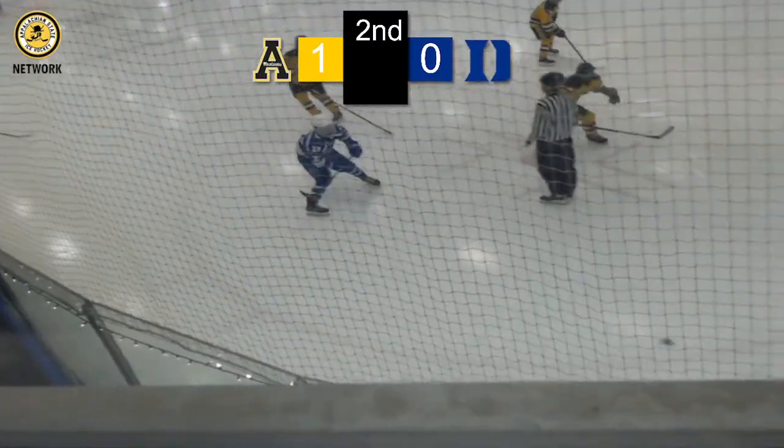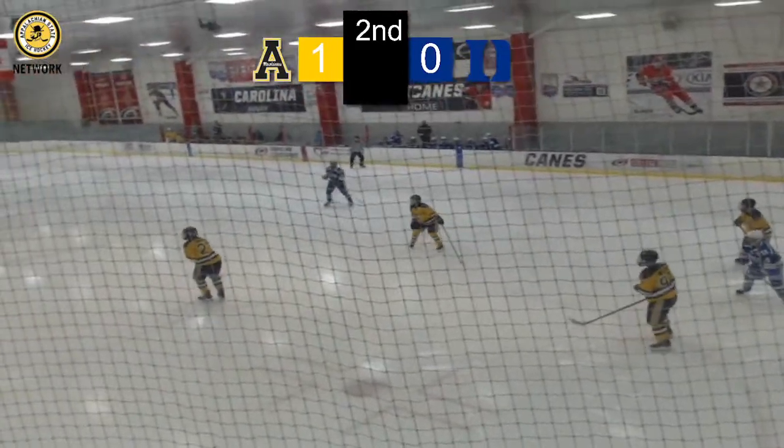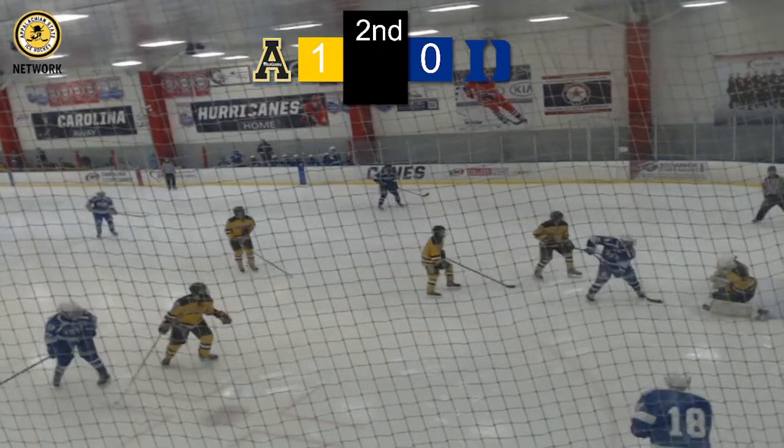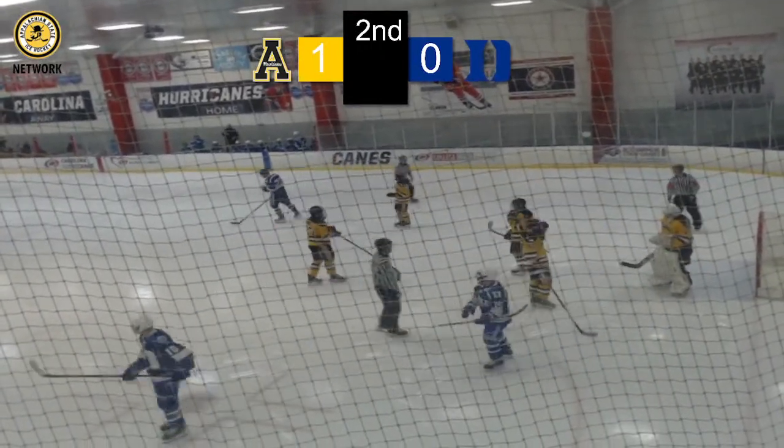Duke comes away with it along the half wall. Play to the corner, then back out to the point for 8. They'll walk the line. Feeds it to 27. He shoots, swallowed up by Wilcox. He's been lights out so far.